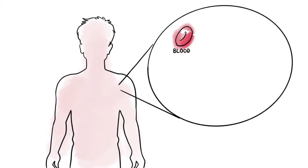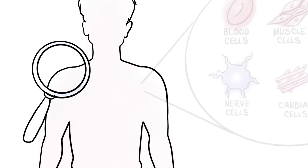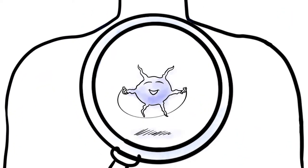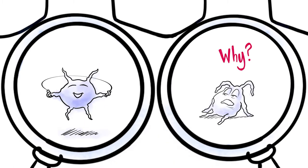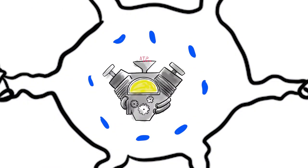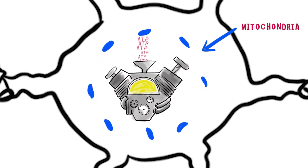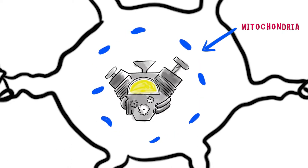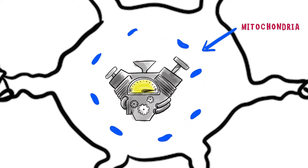The tissues of our bodies are made up of trillions of cells, each with their own structure and function. And if you take a closer look, you'll see that some cells are happier and more energetic than others. Why? Because these energetic cells have active mitochondria that produce enough energy, or ATP, needed to keep the cell functioning normally. Think of this as the fuel needed to power the engine that drives the cell.